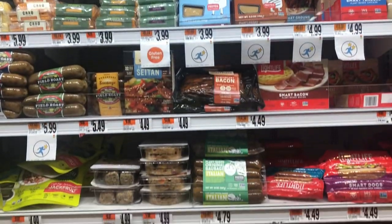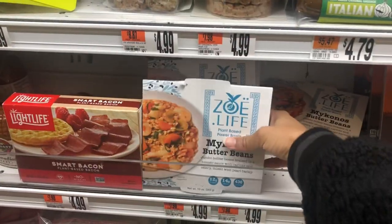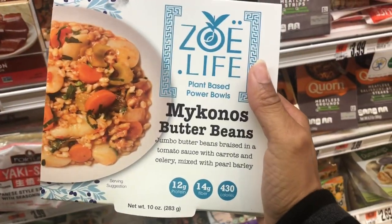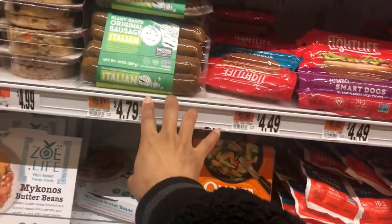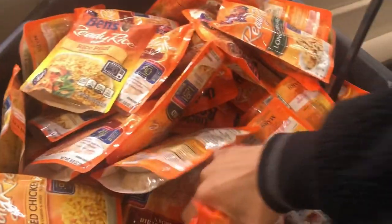And now on to more protein options. This actually looked like it would be really good, but I just decided not to get it. And I spent like the next 5 minutes deciding between getting the tempeh that I normally get or going with the vegan sausage. And I decided on the sausage instead because I could probably get more out of it. And then I did find a lower price for those rice packs, so I picked up some Uncle Ben's.